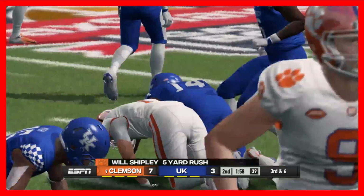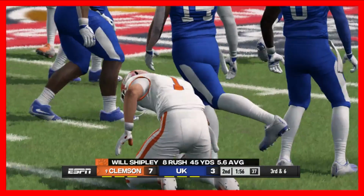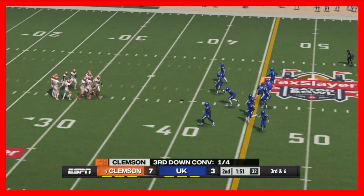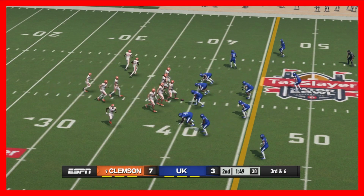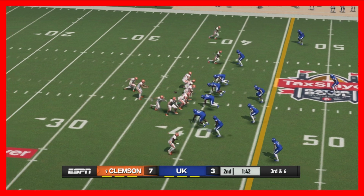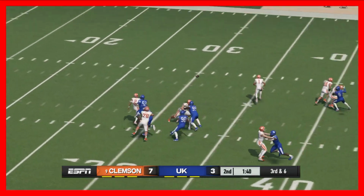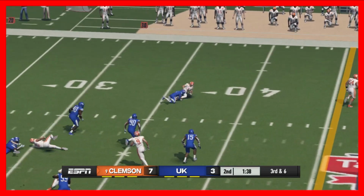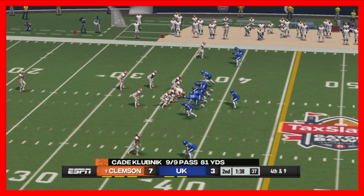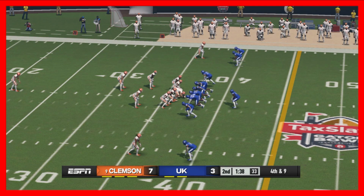Tackle outside after a nice pickup. From their own 39-yard line. Third down. Looks middle. Got his back. They'll drop him for a loss. So the defense will hold them as they go three and out. Picture perfect defense on that drive. That's what the defensive coordinator wants to see every single time.